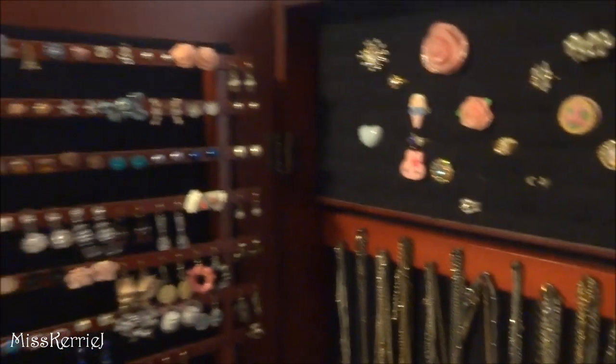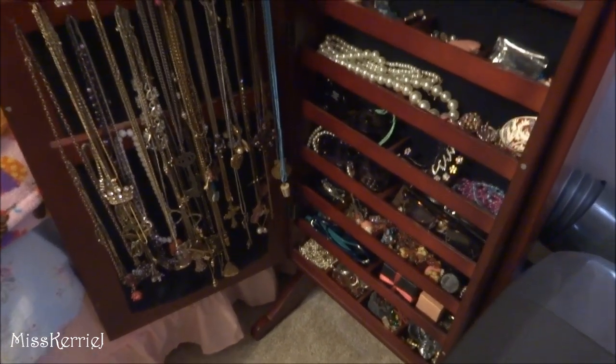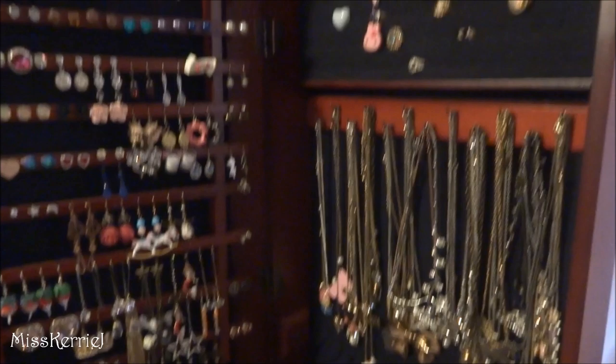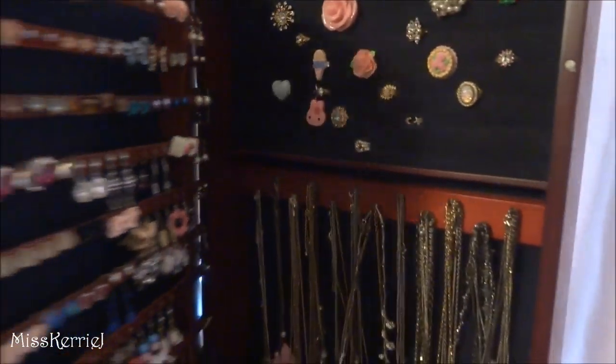Move this back, and jewelry box of doom. It's just as bad as it was last year, I guarantee. This is my jewelry box. This jewelry box was bought for me by my mom from QVC, because I know someone's going to ask. Because I got asked a lot about it last year. So that's the jewelry box. I'm not even going to bother trying unlocking that again.